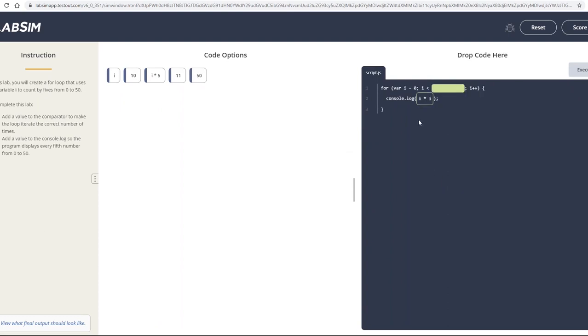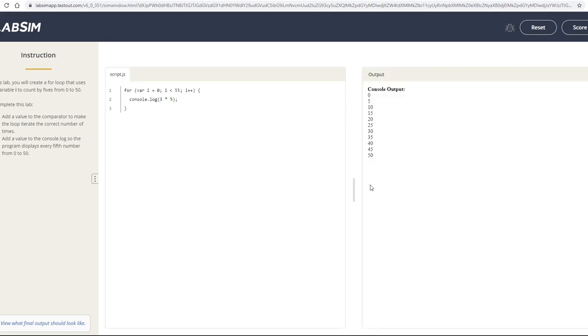And let me drag these values out. All right, what is it supposed to be? It's supposed to be I less than 11, and then I want to do I multiplied by 5. So if I execute now, that's exactly what I was supposed to get.